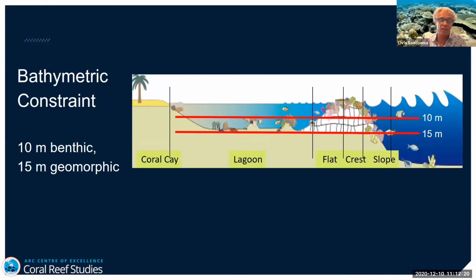So the first limitation is the water depth. Basically, the geomorphic maps, we map up to 15 meters deep and the benthic up to 10 meters deep. And it has all to do with the fact that the deeper you go, the harder it is to differentiate. And we know that there's large areas of coral reefs deeper, but at this stage, using airborne remote sensing, it's not possible to go much deeper on a global basis.